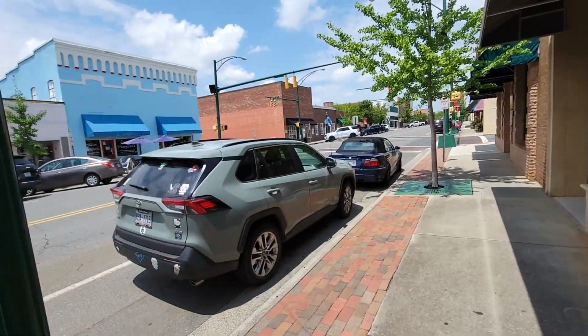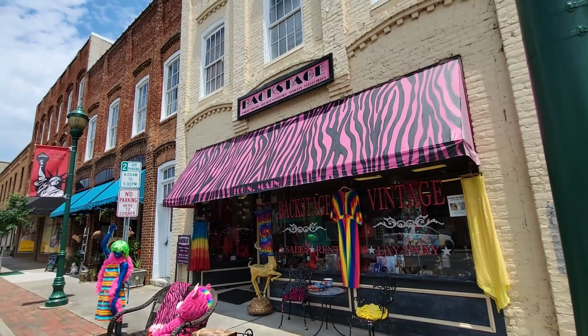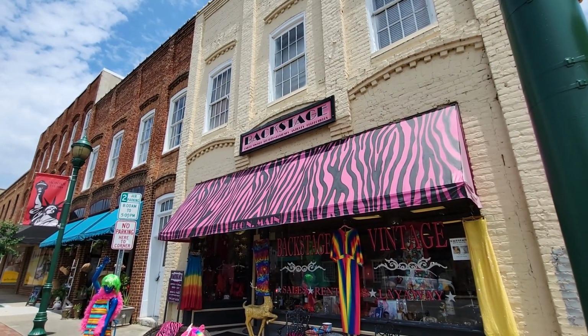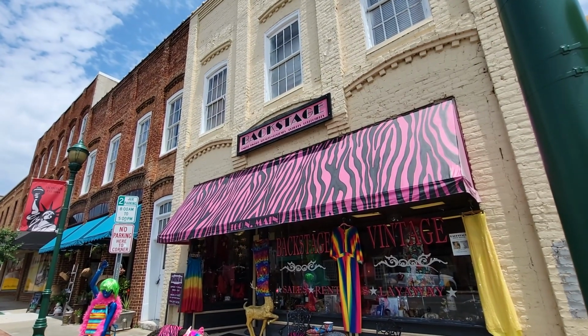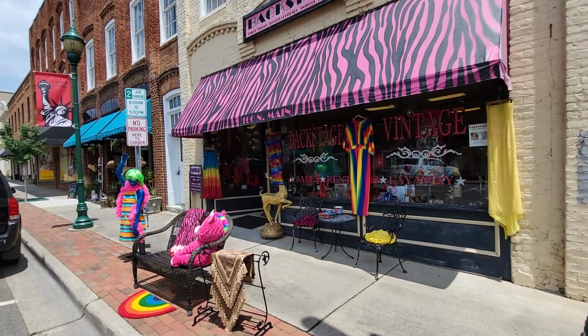Somebody likes Hello Kitty a lot, so I'm going to head this way. And man, you can smell the fresh coat of paint. But I've been wanting to check this place out for a while. It's Backstage, unique vintage apparel, costumes, antique collectibles. Look at the front. Very cool. I like that zebra design as well.